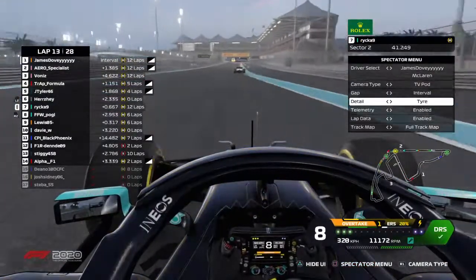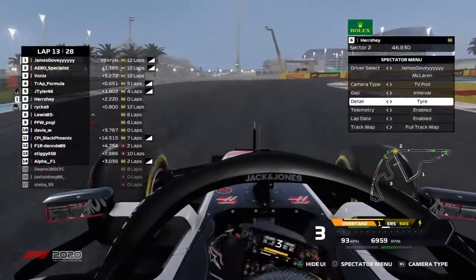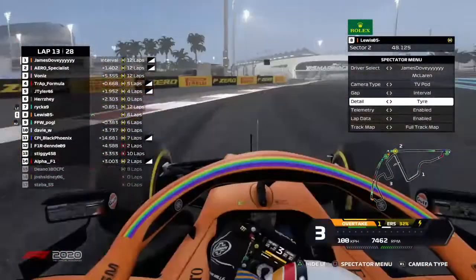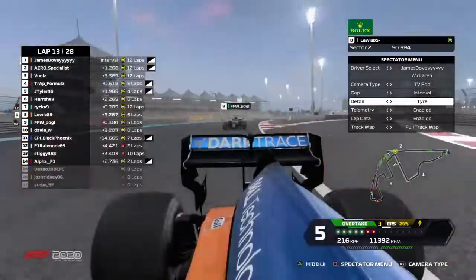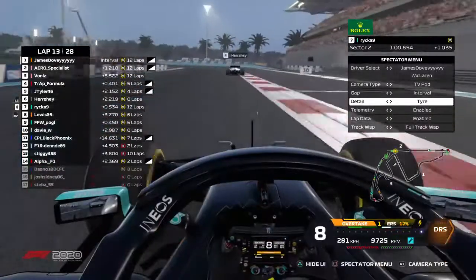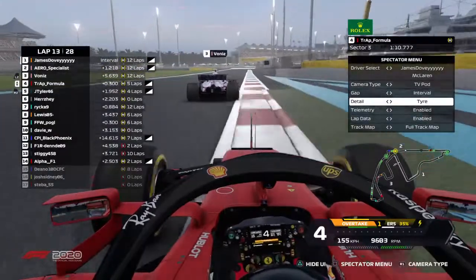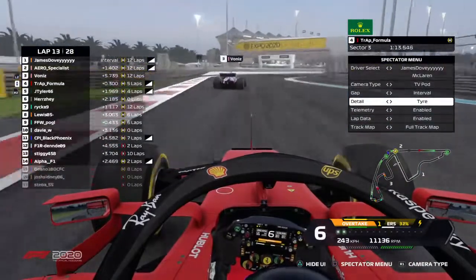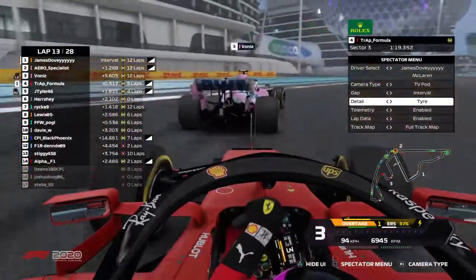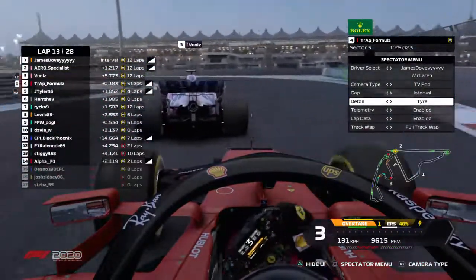Riker is using the DRS on Heresy, but Heresy meanwhile is catching up to Tyler, who is currently on older softs, as Lewis does manage to get past Poggle, but Poggle tries holding it, but Poggle will now get DRS on Lewis and will probably try and fight it back. But with not having the ERS available to him, he cannot do that. But Trap Formula is now right on the back of Voints, who is currently on them 12 lap old mediums. So will be still need to stop, but Trap Formula still needs to stop again because he will not get them mediums till the end of this Grand Prix.